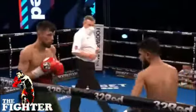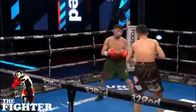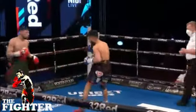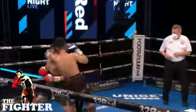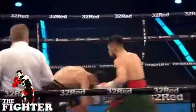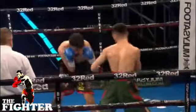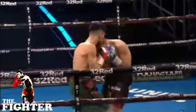There's another nice right hand over the top from Ahmed. He's had some success with that punch. Yeah, Khademi's left jab is too slow, it's too lazy, John. That's why Ahmed's having the success with that right hand. He's just got to time the shot, and the jab is slow. That's when he has success. He whips that right hand over.